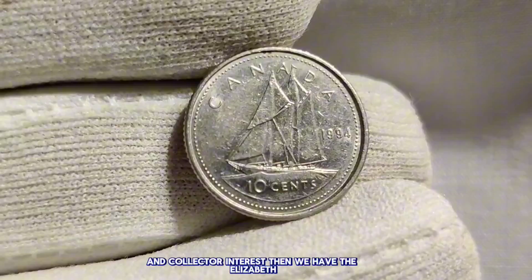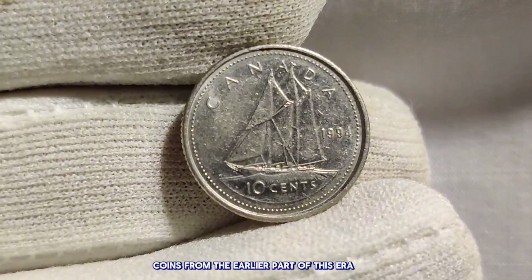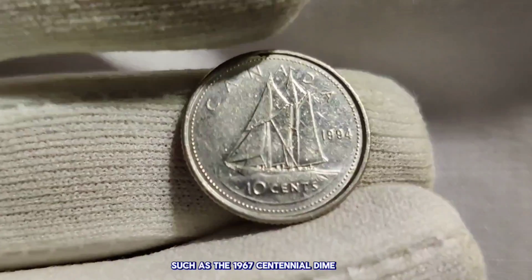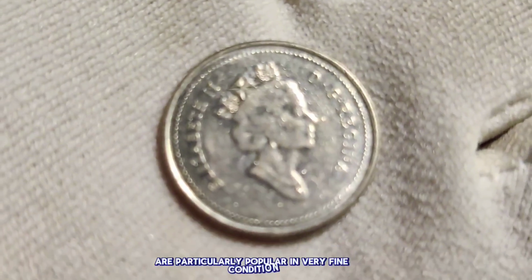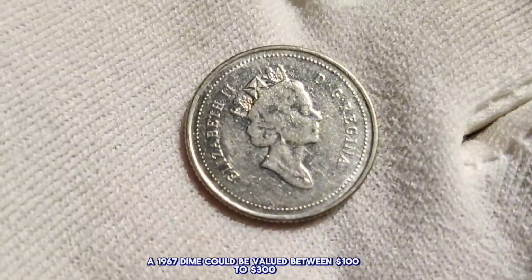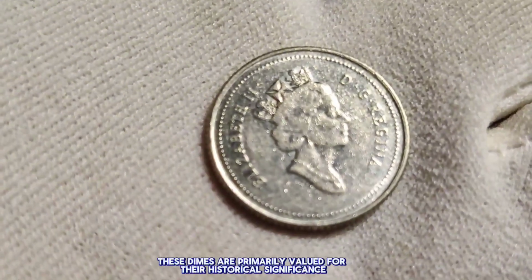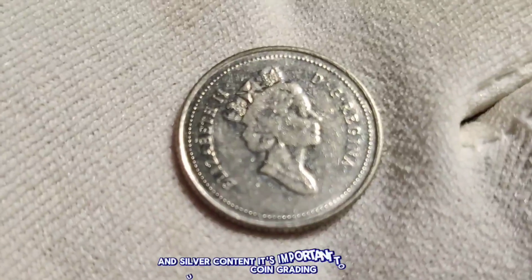Then we have the Elizabeth II era from 1953 to the present. Coins from the earlier part of this era, such as the 1967 Centennial dime, are particularly popular. In very fine condition, a 1967 dime could be valued between $100 to $300. These dimes are primarily valued for their historical significance and silver content.